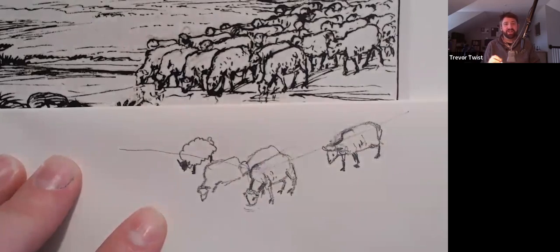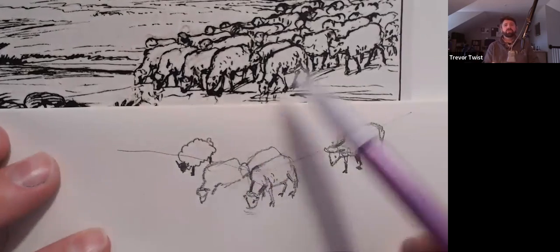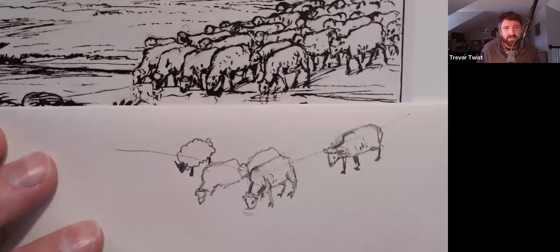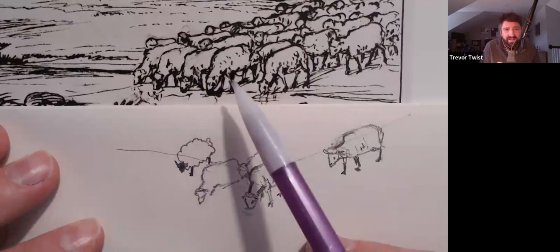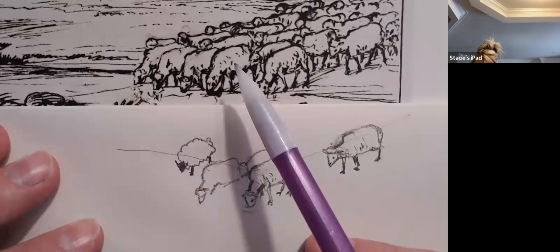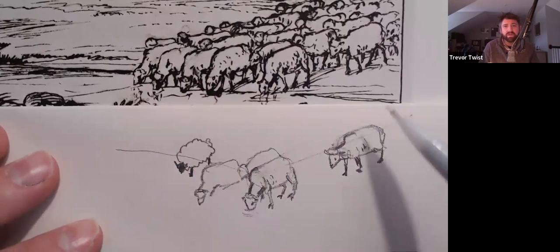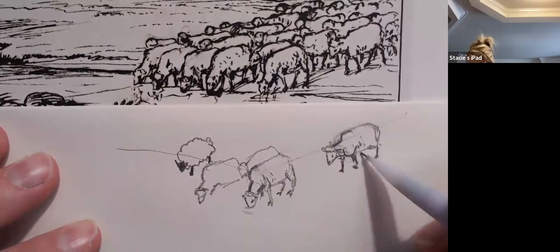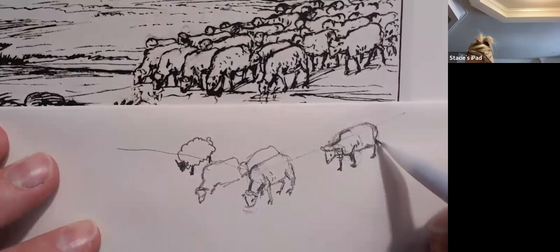So that's like, merge the two. If you take this out of the context, if you look at it, they look like a bunch of hyenas. That is a hyena. Yeah, they do. Look like a band of hyenas. Now this one, that one back there does look a little bit more like a sheep. Yeah, I don't find hyenas attractive or cute in any way.